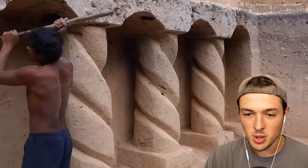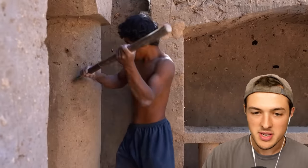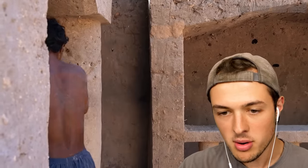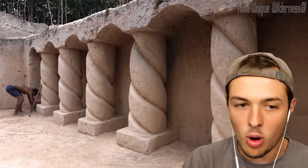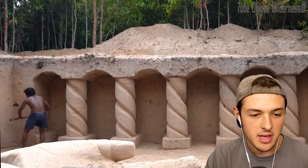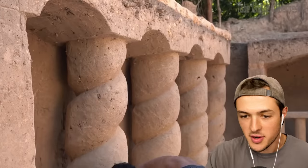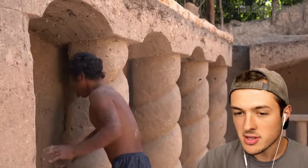I don't even know what sort of skill this is called. Is this architecture or just sculpting? I guess it's a little bit of both. And then also the sheer muscle and strength of these dudes to be able to dig out a hole that's at least 8 feet deep. If we do the calculations, these guys are probably maybe 5 foot, maybe close to 6 foot. But yeah, there's at least a couple feet still left over that they had to dig out.